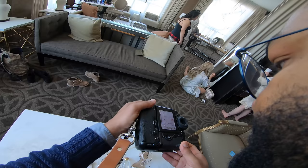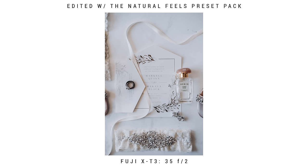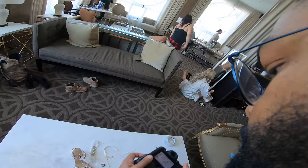After I've taken my wide shot, I switch to the 35 f2 for close-ups. Make sure to get both horizontal and vertical photos of every detail in your flat lay. This gives you more content to submit to blogs and also more photos to give to your couple.